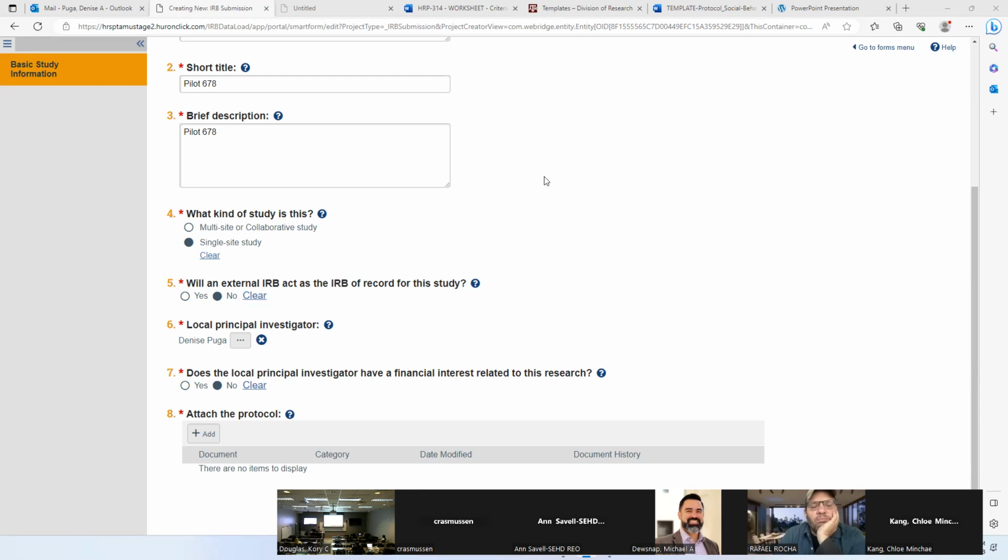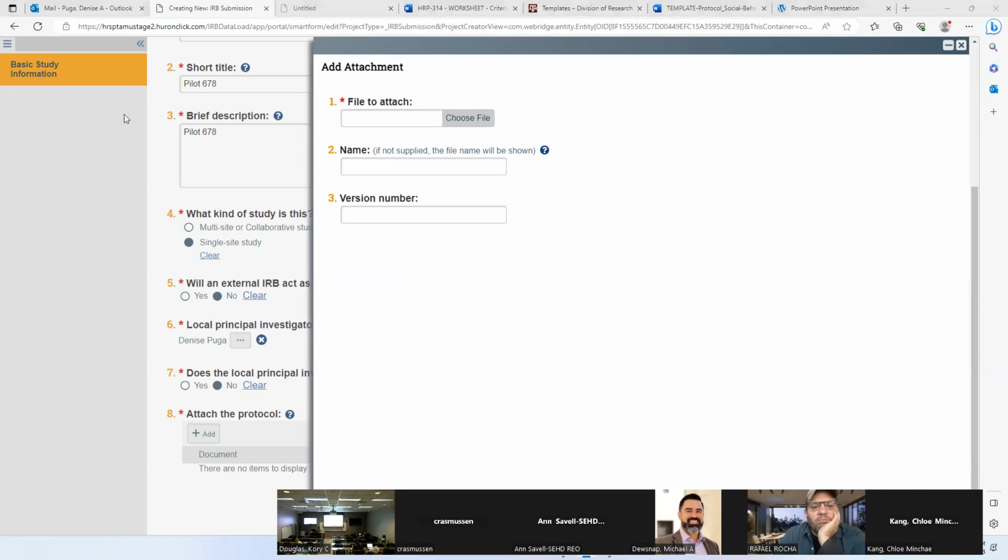So I'm just going again through this application so we can move to the next page. I don't have a financial conflict of interest, and now I'm going to attach the protocol that I have prepared. I'm going to select choose file, which will take me to my desktop. I am going to put my protocol, which I have been working on diligently, and it's ready to go. I am going to minimize this a little more.